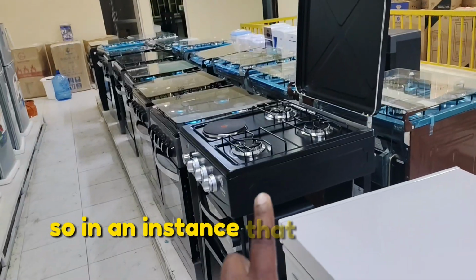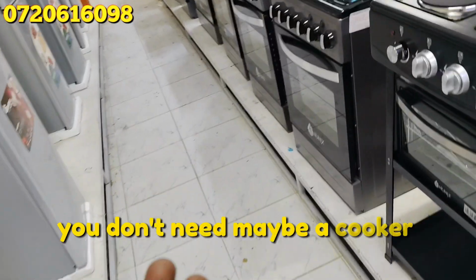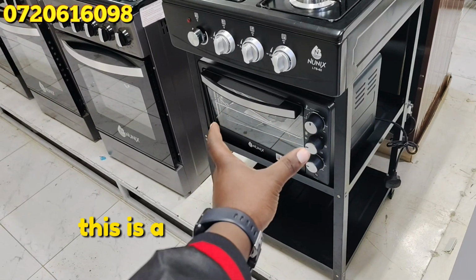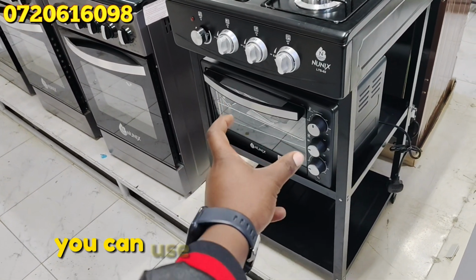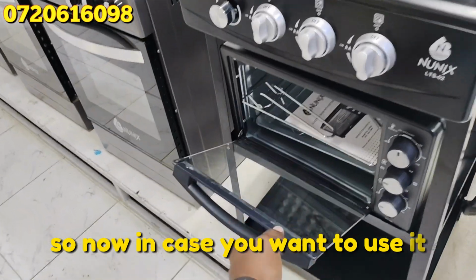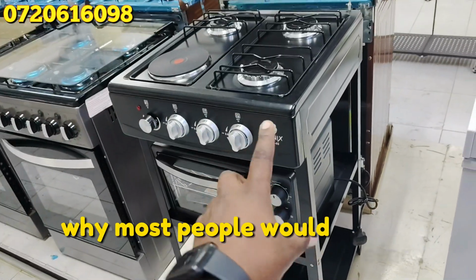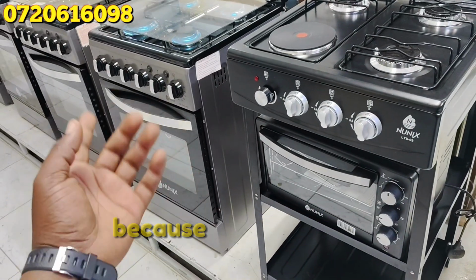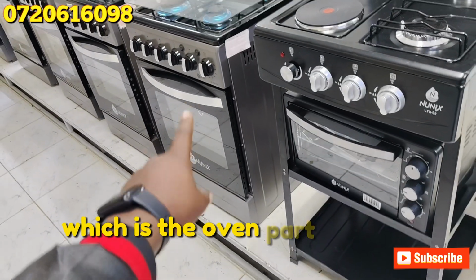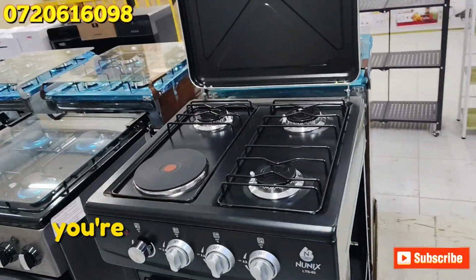In an instance where maybe you have your own oven, you don't need a cooker with one, and you might fix it like this. This is an oven that I've fixed to show you. You can use that part to do that. So in case you want to use it, you can use it that way. This is one reason why most people would prefer this over that, because that has two components: the lower part, which is the oven part, and the upper part, which is the cooking part. So if you have this, you're covered.